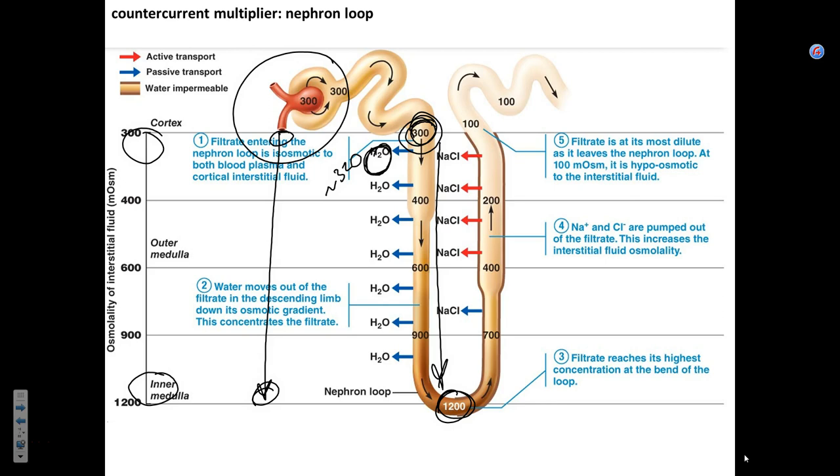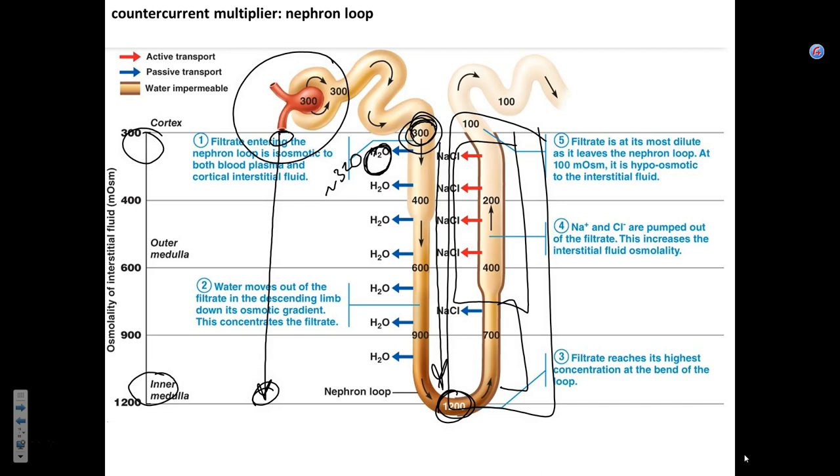We clear? Now, in the ascending limb, the situation is flipped. There are no water channels. So water here cannot leave. Does that make sense? But sodium chloride can. There's a little bit where it is diffusing, but the majority of it is being pumped out of the filtrate into the medullary interstitial fluid.